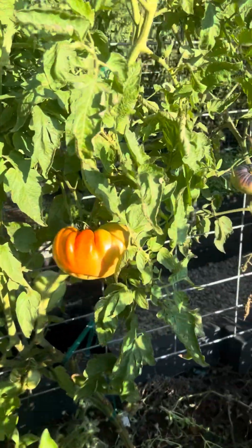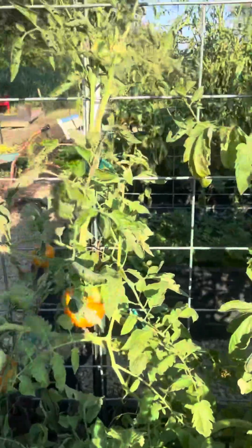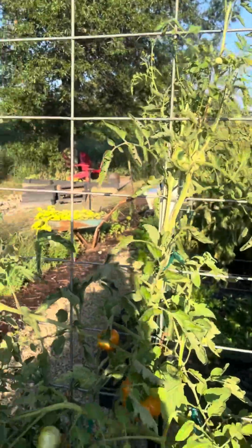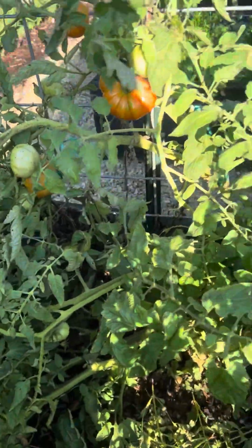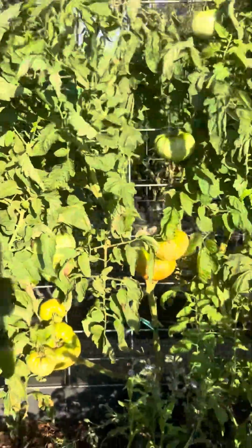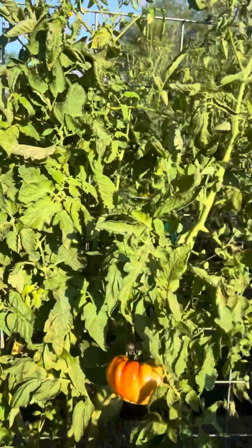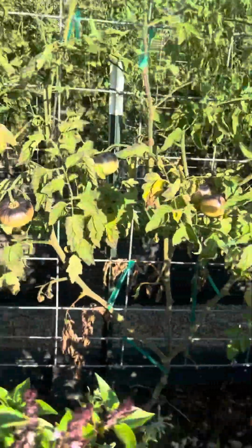These are classic beef, and I got some Abe Lincolns over here. They sort of did the same thing, so they got too big and broke off, so I had to give them a little bit of a trim, and I'm gonna put them back up. But we've already harvested probably 2 or 3 good weeks' worth, and they're still producing.